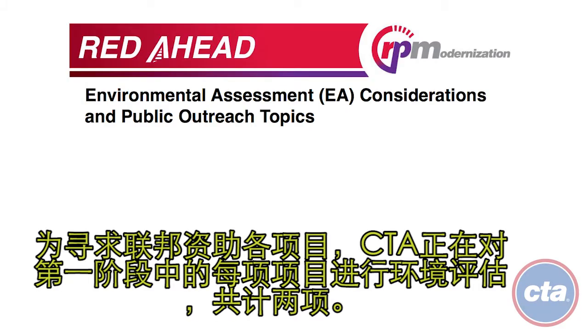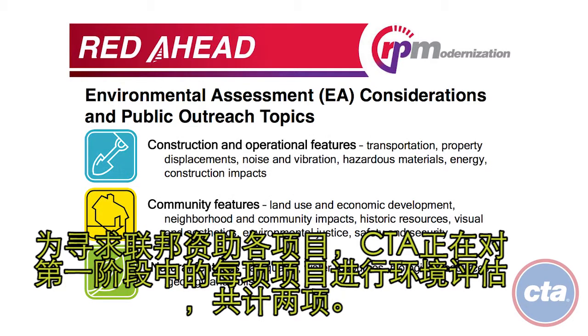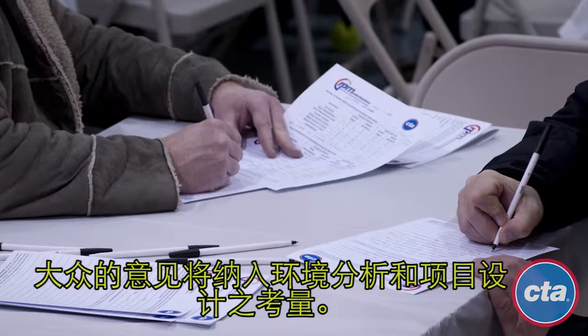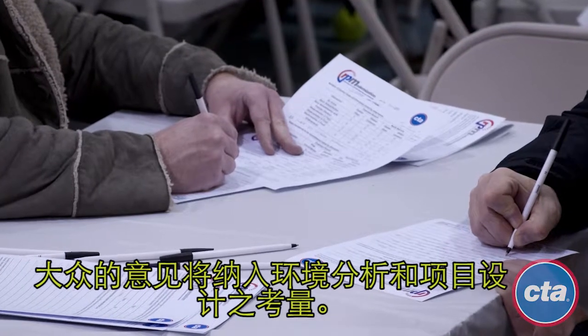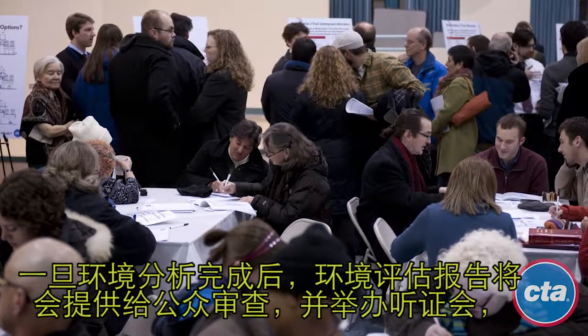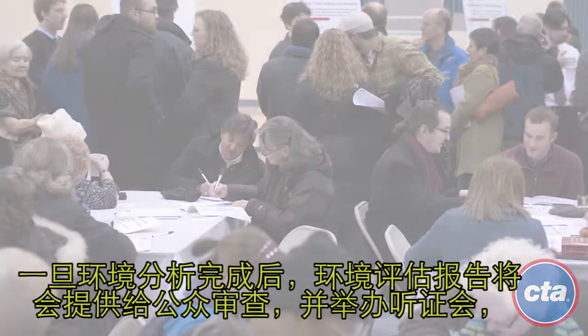In order to pursue federal funding for these projects, CTA is conducting two environmental assessments, one for each project within Phase 1. These assessments analyze community and environmental impacts in accordance with the National Environmental Policy Act. Public input will inform the environmental analysis and project design. Once the environmental analysis is complete, the environmental assessments will be made available to the public for review.